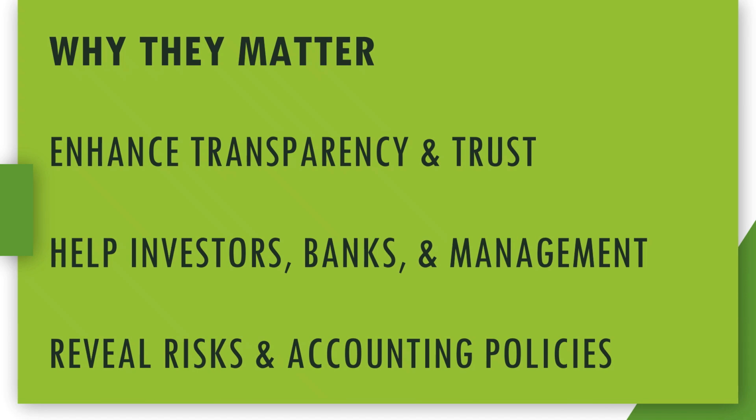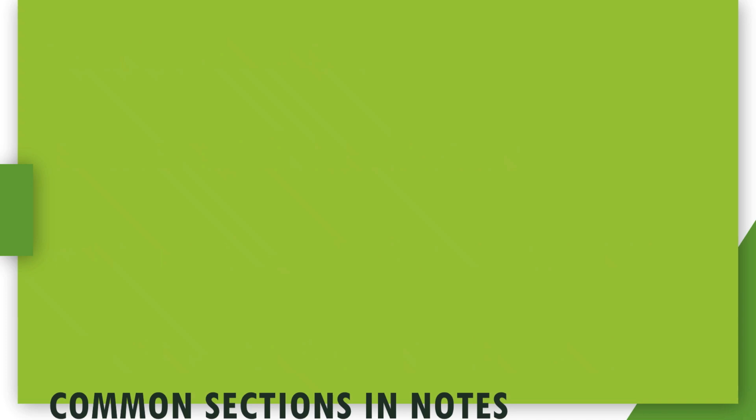Why do they matter? Notes to financial statements improve transparency and build trust. They give investors, banks, and management the context they need to make informed decisions. Without notes, the main statements can look clean and positive while important details stay hidden. You should care because this is where the real risks hide. A business might look profitable on paper, but the notes can reveal debt obligations, legal issues, and accounting choices that completely change the picture.